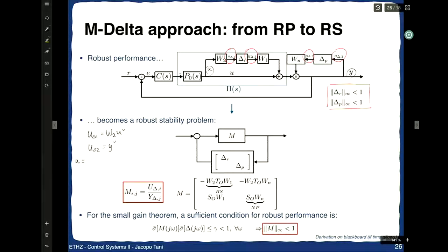P naught times whatever signal comes in here, that is E times this. So this is P naught C times E, okay? I might have convinced you before, or not, I don't know, that when we are looking for the M transfer function, we can just consider R's and D's and N's as zero, because it's just a pain to rewrite them all the time. So I'll just assume that R is equal to zero here.